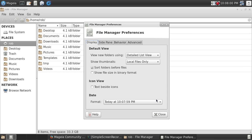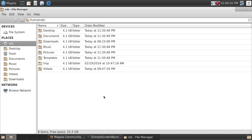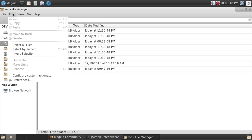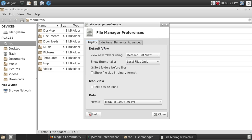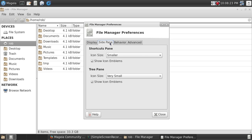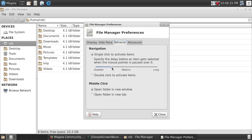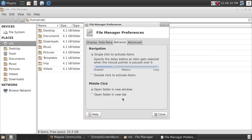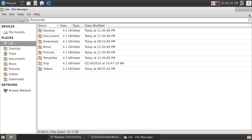It's certainly better than some that I have seen, I'll say that, with the ability to go in and create those custom commands. So we could open terminal here, for example, and set up many other commands, zoom in, zoom out, and then under preferences we could choose one-click install, things like that, emblems, single click. Okay, alright, enough of that.